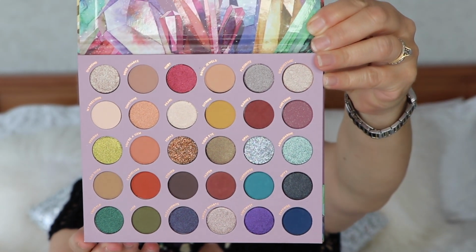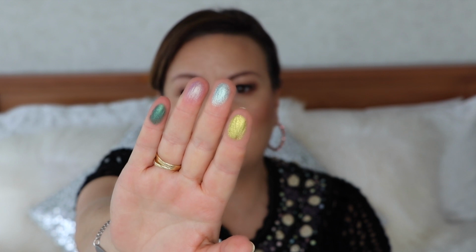really spoke to me. I mean, just some of the colours in here of this palette are just so outside of my comfort zone, but I am looking forward to using them, and I will do a tutorial with this palette in the very near future.